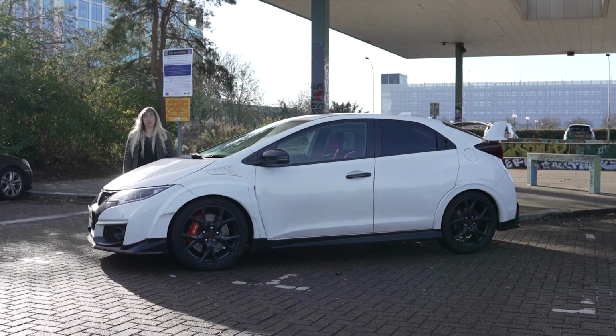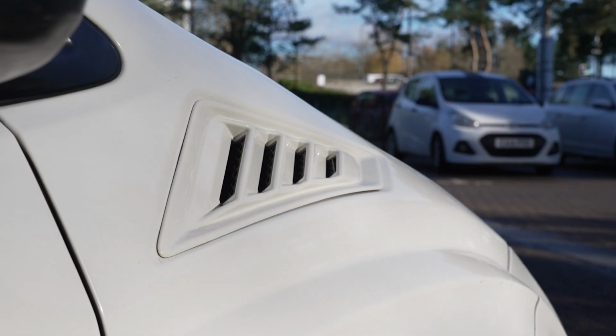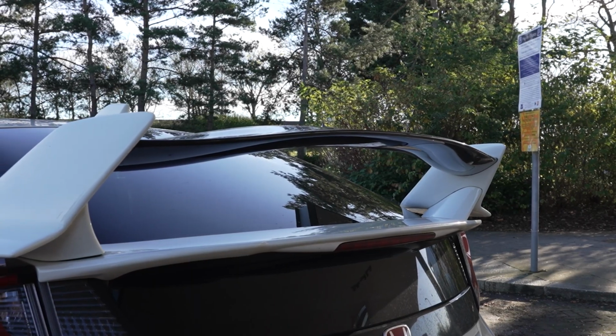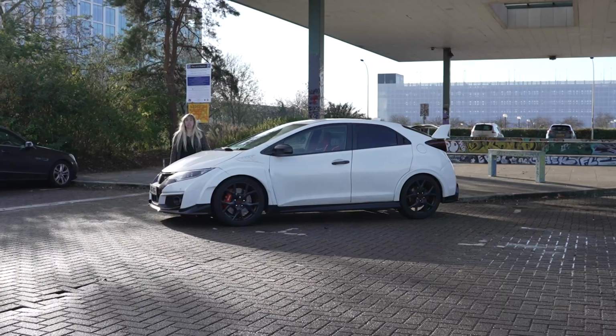These vents in the front wings provide virtually nothing other than make it look like an angry teenager when it's coming up in your rear view mirror. And the really large rear wing provides both a decent table for eating your McDonald's at 11 o'clock in the evening, and then also downforce and stability at higher speeds.